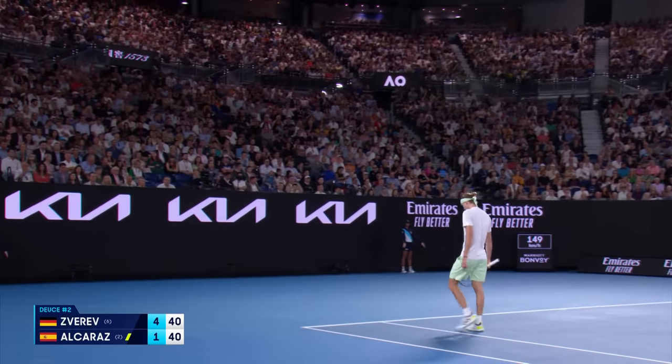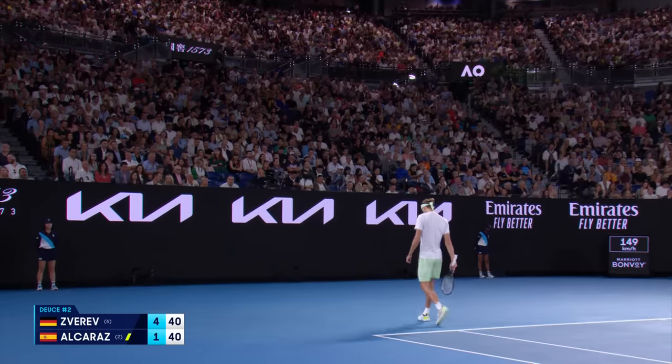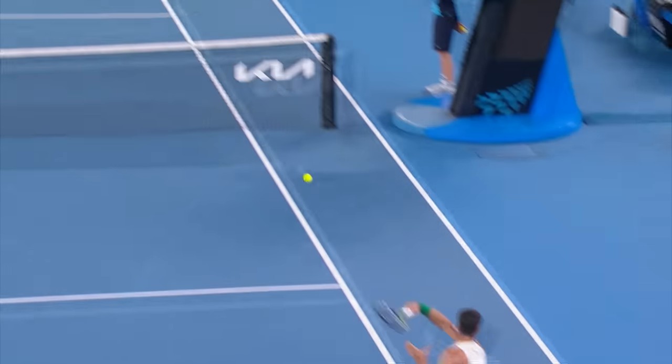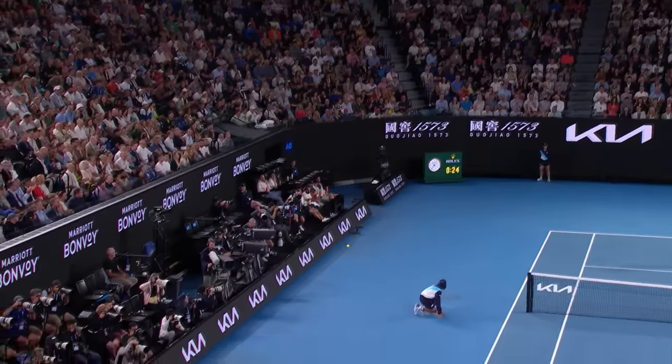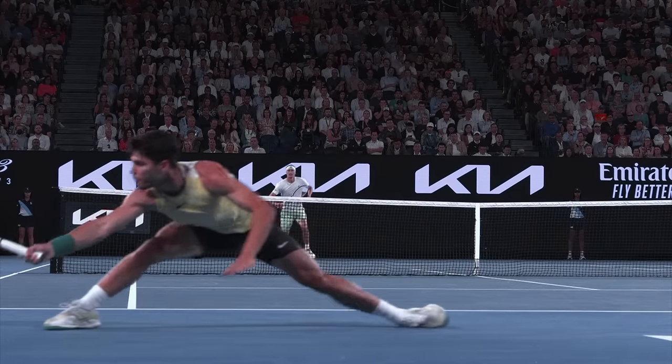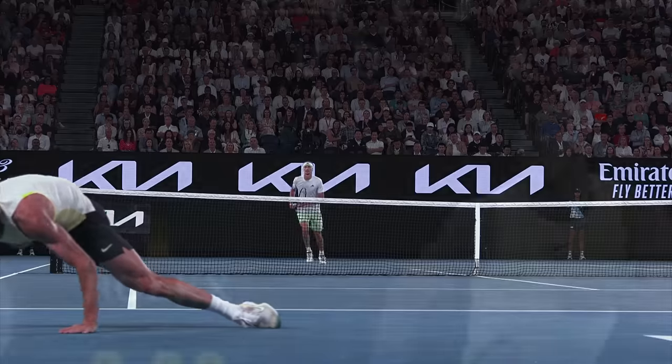He's showing, isn't he, right now, why he's been one of the elite in men's tennis for a very long time. Gee, that backhand is good, isn't it? Repetition of very good technique there.